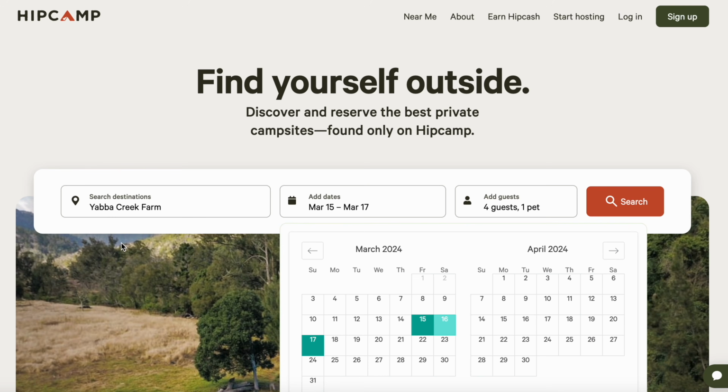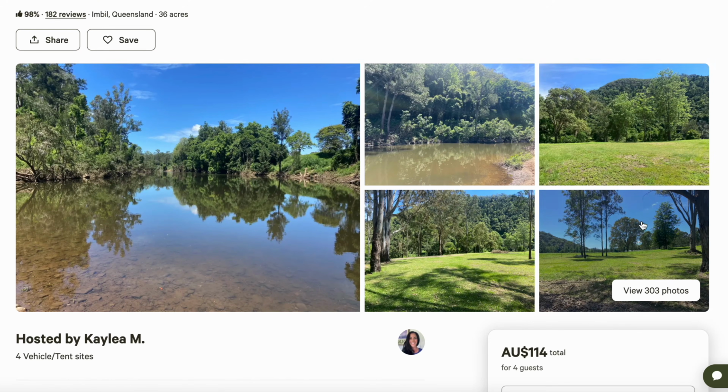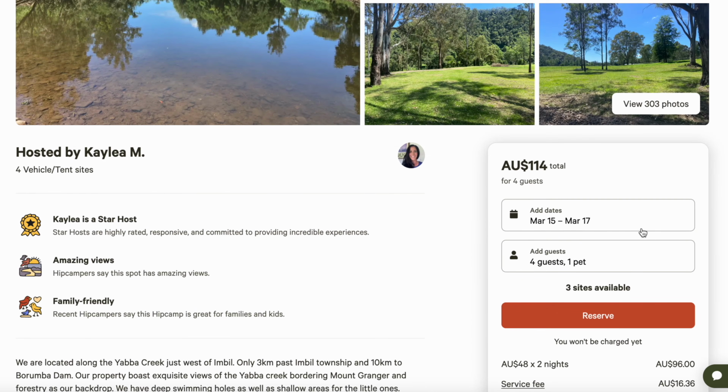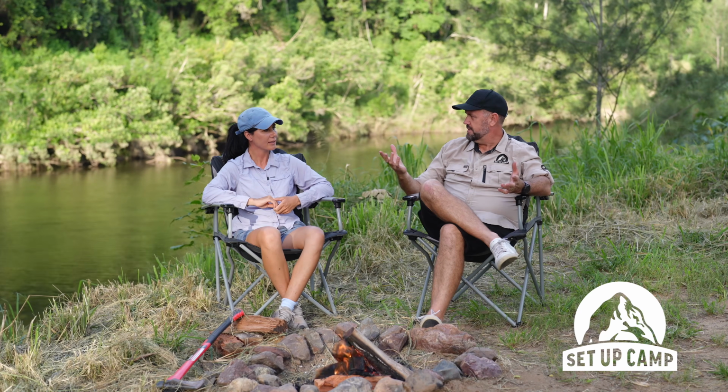You type in Yabba Creek Farm, our property will come up, and you just have to go through a couple of selections: how many people you want to come, how many vehicles, what type of camping, whether you've got a caravan or tents, select your dates, and it's pretty straightforward. After you book, you'll then receive a message from Hip Camp giving the location, the address, and you'll be able to communicate with me directly through the Hip Camp app, where if you've got any questions, I'm happy to answer them.